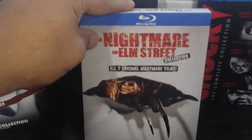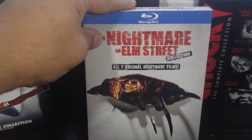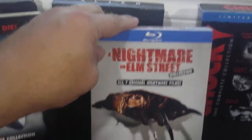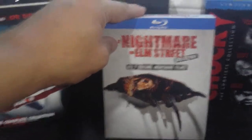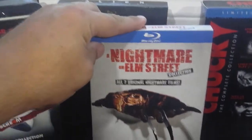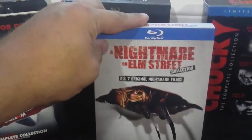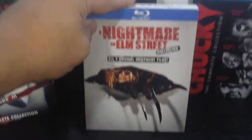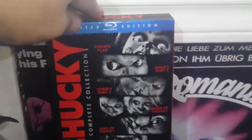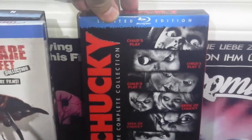Next up is probably my most disappointing box set that I own, A Nightmare on Elm Street. I love the DVD box set, which is actually the very first box that I ever bought in my life back in '99 when it came out. But this one is just in a fat case, and the movies are doubled up on some discs. I think it's kind of embarrassing, this box set. I wish they'd re-release this so I could get rid of this and get a bigger box set.